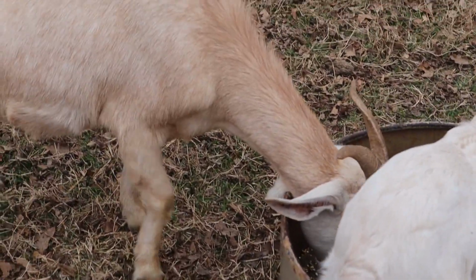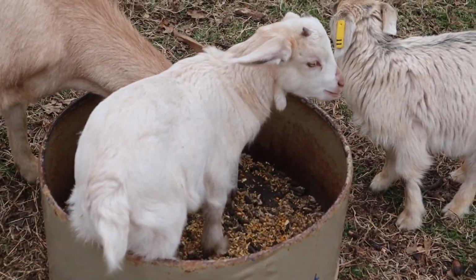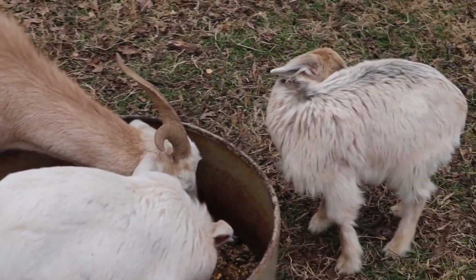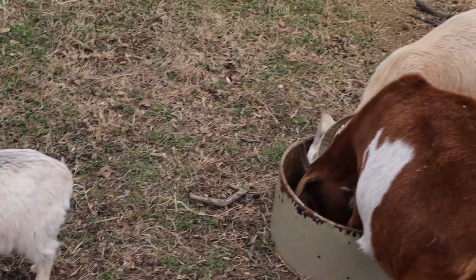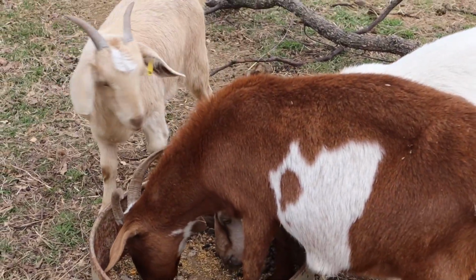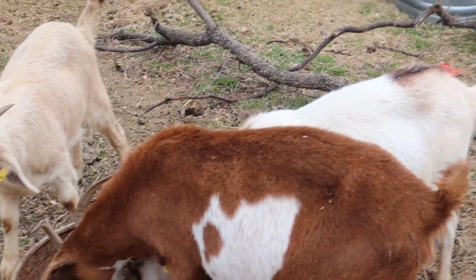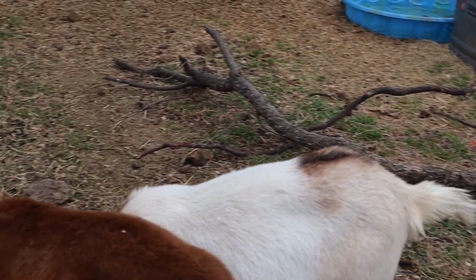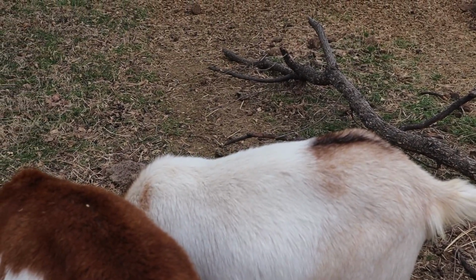This is Snow White, and this is both of her little babies right here. This is Bottle Cat. And I'm not sure if she got pregnant or not this time around. She doesn't look it. The one right next to her is her baby from 2 years ago. That's Sprite. Pretty sure she's pregnant. She's just late.